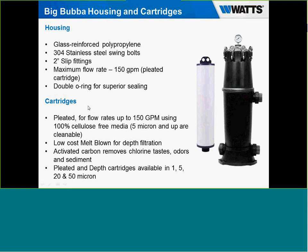We have pleated cartridges, as I mentioned, for flow rates up to 150 gallons per minute, and all of our pleated cartridges are 100% cellulose-free. That's important because cellulose is basically paper, and with high flow rates and chemicals and contaminants in our water, a lot of times the cellulose pleated cartridges will break down. Now you have that media in your potable water. So we use 100% synthetic material for our pleated cartridges. And on our 5-micron and larger, you can actually take the cartridge out and hose it off. You can't do that repeatedly.